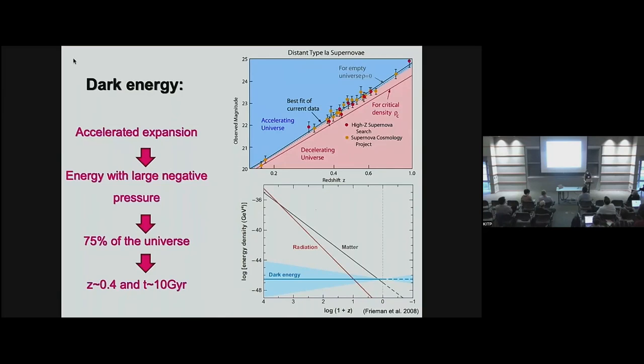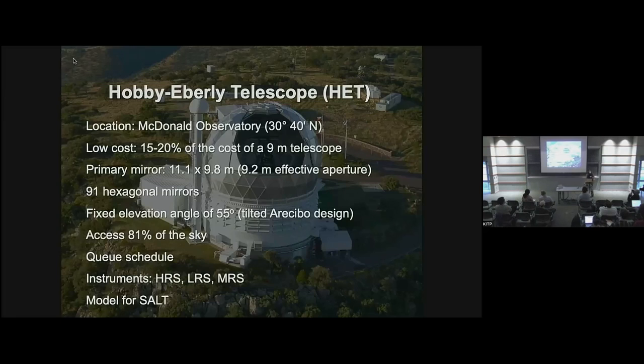I am going to describe now the experiment that is actually trying to probe dark energy. They are using this telescope, which is the Hobby-Eberly Telescope at McDonald Observatory in West Texas. This telescope has a very unusual and unique design. It is at a fixed elevation angle of 56 degrees. It's a tilted design, like Arecibo.